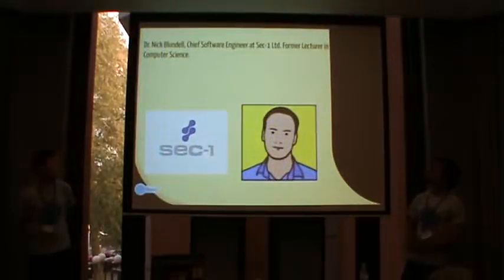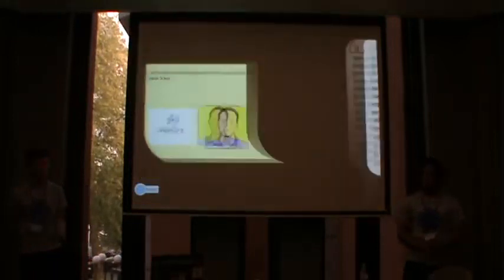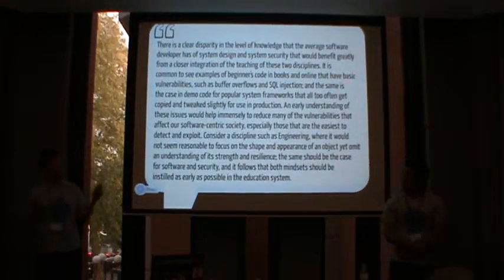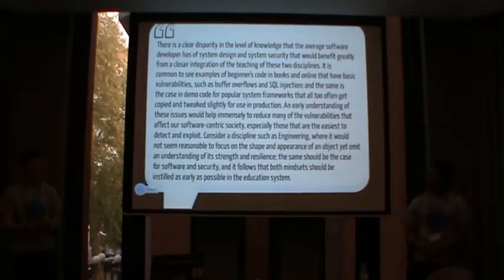Here's another quote from Dr. Nick Blundell. He's the chief software engineer at Sec1. So we spoke with Nick. I'm going into a role at Sec1 in June as a pen tester, and he was in higher education before, so we've been speaking to him. He's talking about how developer training materials start out inherently insecure. He teaches them, but they move on to their advanced careers and are already embedded with vulnerabilities. He mentions buffer overflows and SQL injections, and we're going to be talking with him about teaching college students in ECPC, and developing tutorials and exercises so that we can teach e-safety as well as cyber security.